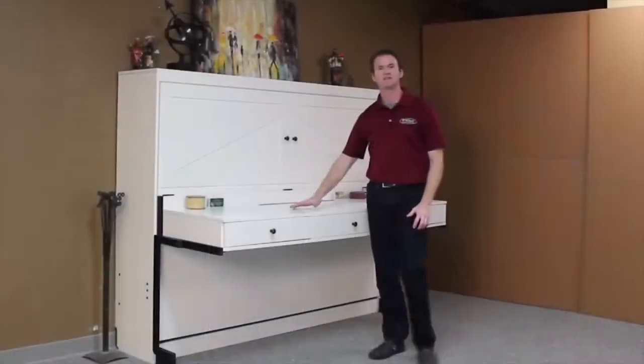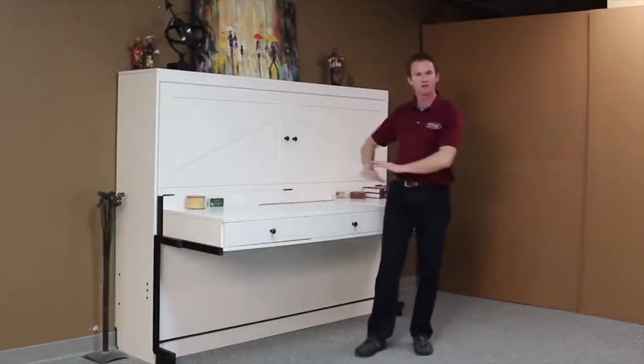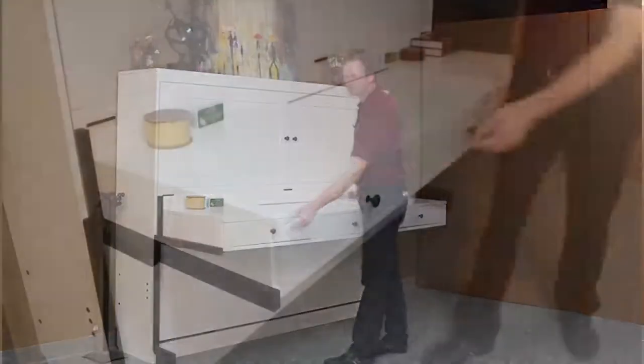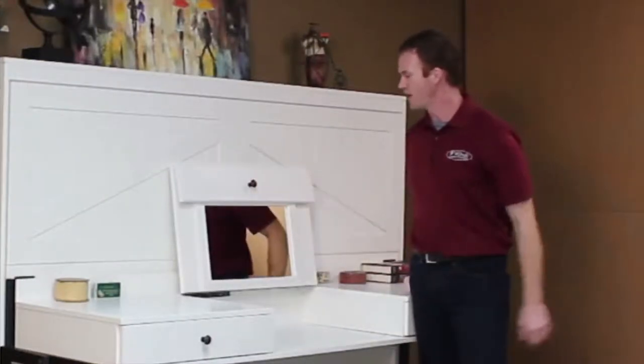Now, one of the unique things about this is the stay level vanity. Now, you've seen the stay level desk where the desk will stay level. You don't have to clear it off as it transitions into the bed. But we did something a little bit different on this. We put some drawers on either end. We also put a lift up vanity so you have a place to get ready in the morning.